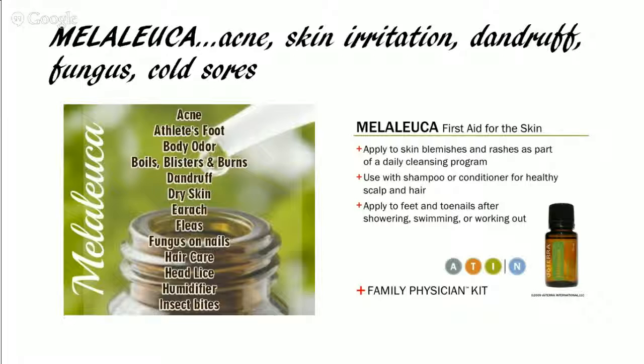Melaleuca is one that I probably use more than anything, really, because Melaleuca is so good for any type of skin irritations, acne, dandruff, funguses, cold sores, you name it. You can add it into your shampoo to help control some dandruff. Any type of skin ailment that might come up, it will just help bring some relief.